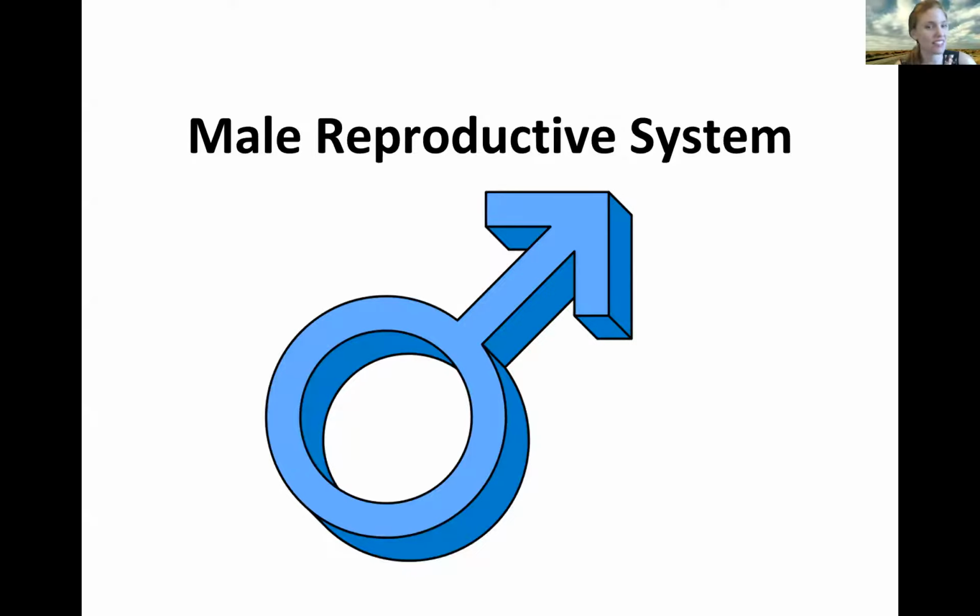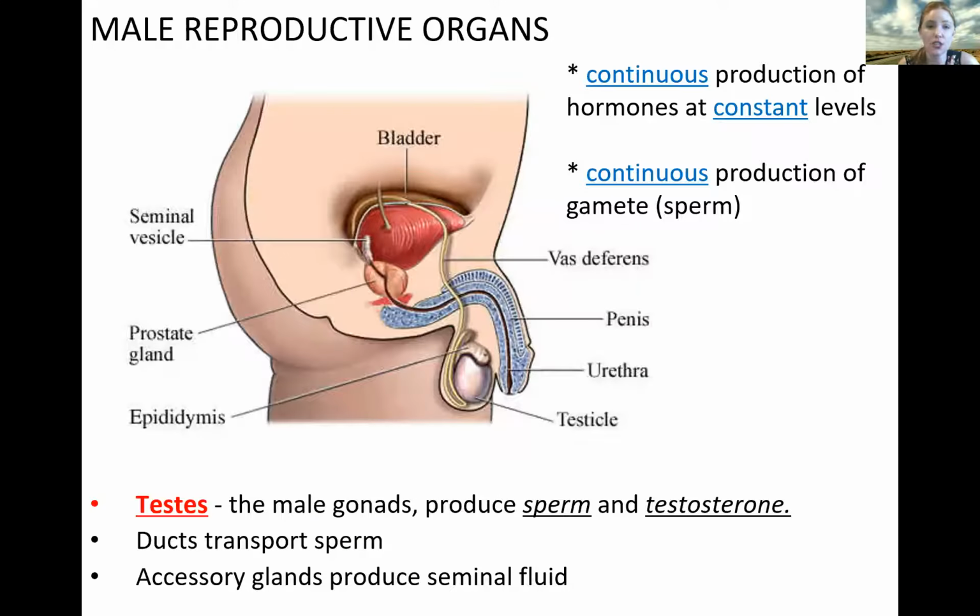We are now on the second piece of the reproductive system lecture. We just finished with the female reproductive system, and now we're moving on to the male. Let us start with a general overview.